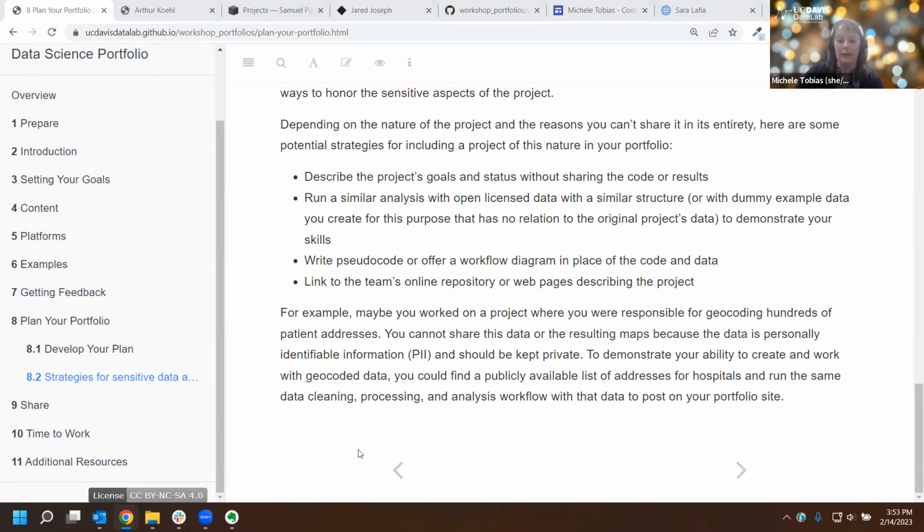But those are things that you can have a discussion with your colleagues about, or if you're a graduate student, maybe talk to your PI or your major professor about how to handle that. But there are ways you can put it on your portfolio without sharing too much, let's just say. So any other questions related to that? I think the answer mostly is get creative.